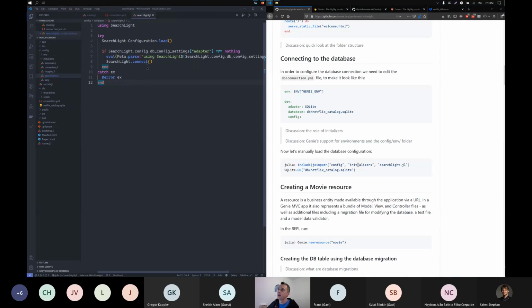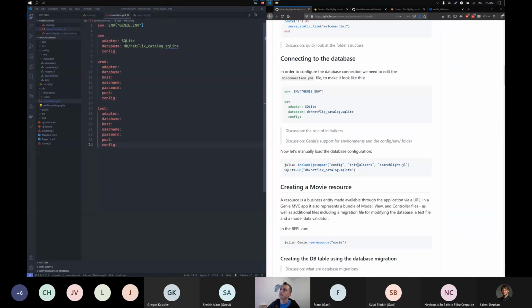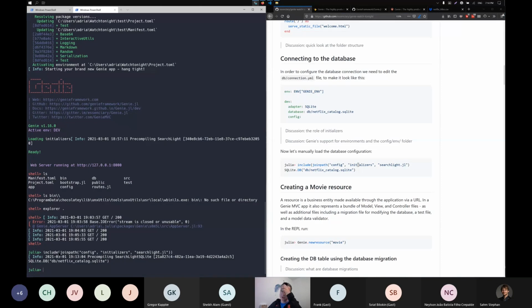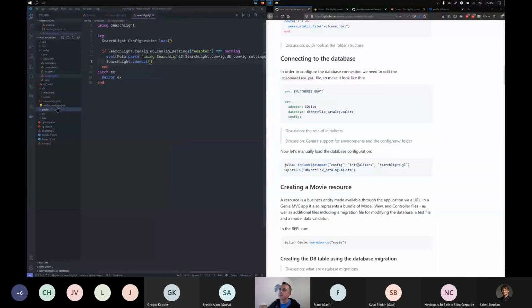And then what the initializer does, it loads the configuration YAML file. It checks that the adapter is being set, right, so that the adapter is different, it's not nothing, like in the case of production or test environments. And if that is the case, it automatically includes SearchLight and the specific adapter, so the SQLite adapter, and then it connects to the database. So now we have a connection to the database, and we can see that the SQLite DB has been created here. Obviously, it's empty at this point.